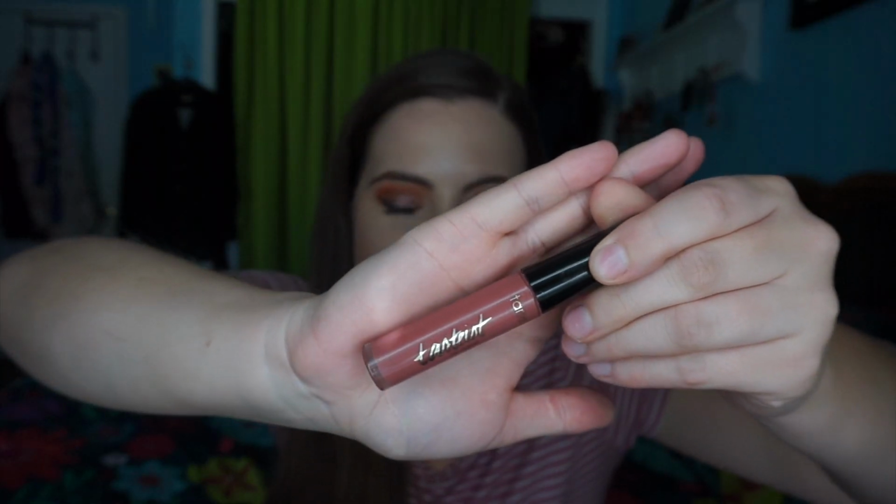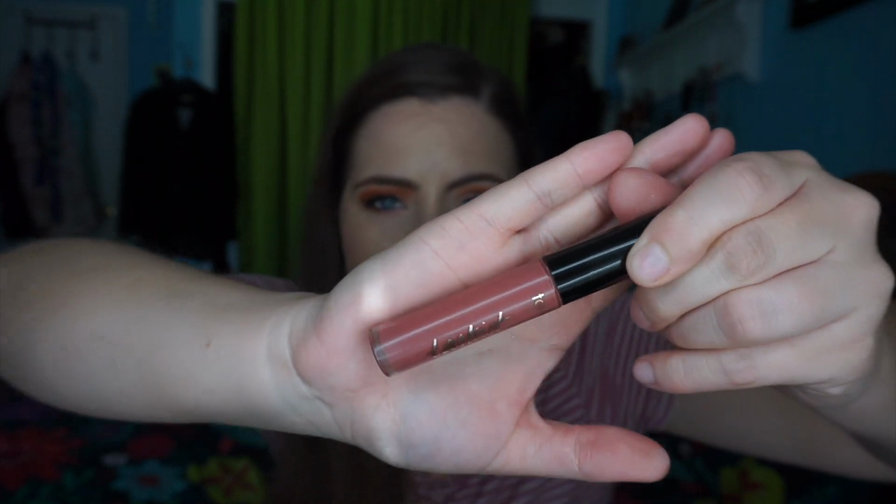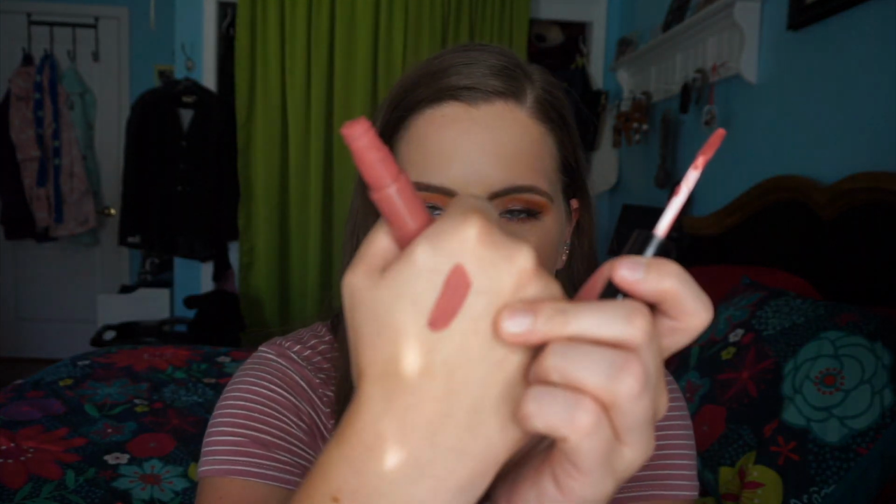So this is a Tarteist Lip Paint. I can't see the actual shade name of this, but it is a neutral pink liquid lipstick, and it is pretty. It's just actually very similar to the liquid lipstick that I have on today, and that is Alyssa from ColourPop, and that's their Ultra Satin. So here's what it looks like right here.